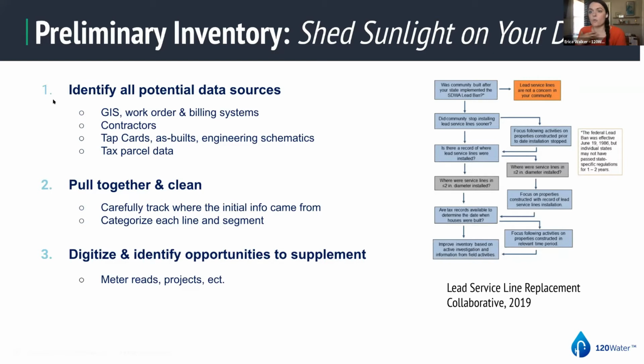First, you figure out, where do I have information stashed about lead service lines? Usually the first question we ask is, what kind of systems are you storing this information in? GIS, work order, billing systems, contractors you've worked with. Then you pull that information together. You track where it came from. Did someone see these pipes, or were these in records? And then you categorize the line and segment.